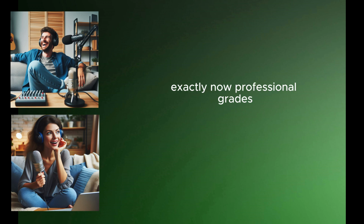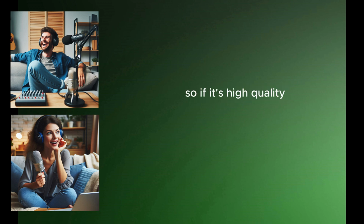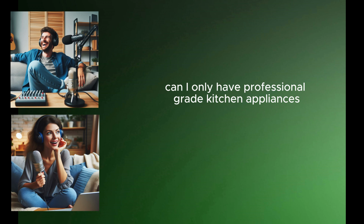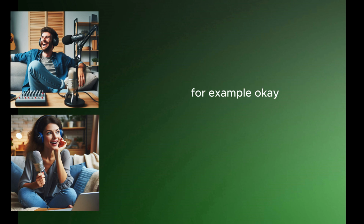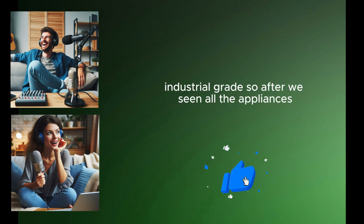Exactly. Now, professional grade, this is something that's really high quality. So if it's high quality, why do we say it's professional grade? Because it's so good that professionals use it. Okay, so can I only have professional grade kitchen appliances? No, of course not. You can have a professional grade anything, like a professional grade carpet, for example. Or a professional grade pickup truck. Or you can even change this a little bit and say industrial grade.